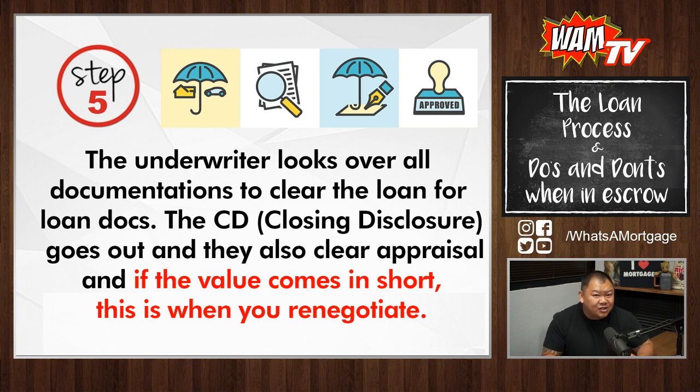But if the CD doesn't go out, that means, number 1, there were conditions that weren't met. Number 2, the value of the appraisal came in short. Remember, when you order the appraisal in step 4, in step 5 they verify it. So this is where the renegotiation happens. Number 1, you've got to come in with the difference. If you have to come in with a difference and your assets don't prove that you have the money, you're going to have to get another bank statement from one of your other accounts, source it, season it, and see if you have enough.